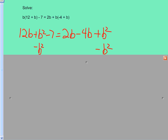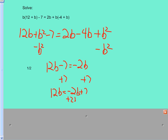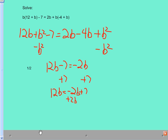And I can see that I've got the answer below here. Let's see. Oh, there's the answer. Let's see how I got there. Okay. So I've got 12b minus 7 equals 2b. Well, what's 2b minus 4b? 2b minus 4b is minus 2b, right? So I'll add 7 to both sides, and I get 12b equals minus 2b plus 7. Add 2b to both sides. And we get 14b equals 7. So b equals 7 over 14 equals 1/2.